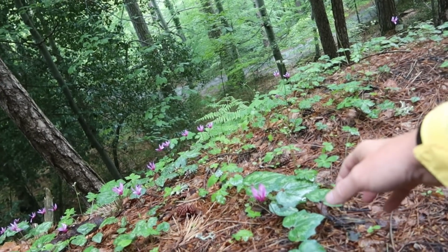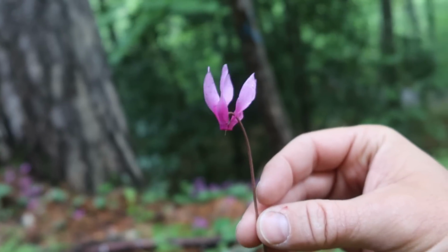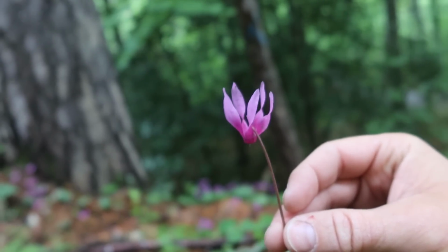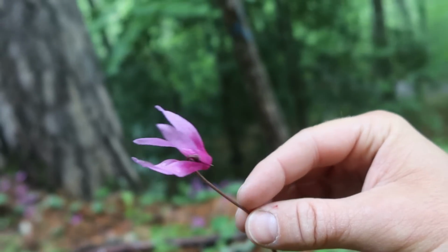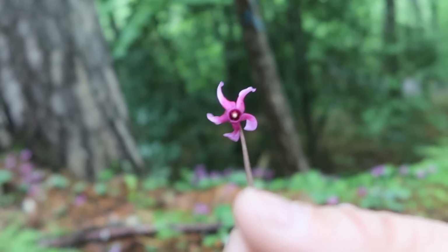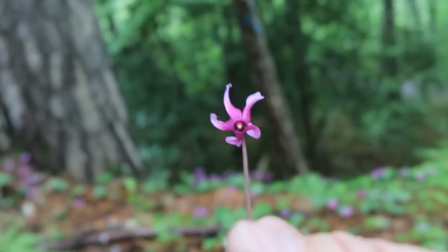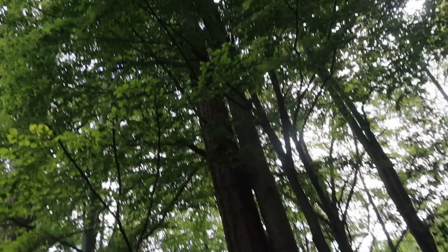Look at these flowers. These are beautiful. They look upside down. What an odd shape for a flower. Pretty beautiful though. They look like they curve over and then bloom, and then the bloom just goes up instead of outwards. Check out these two completely different trees.